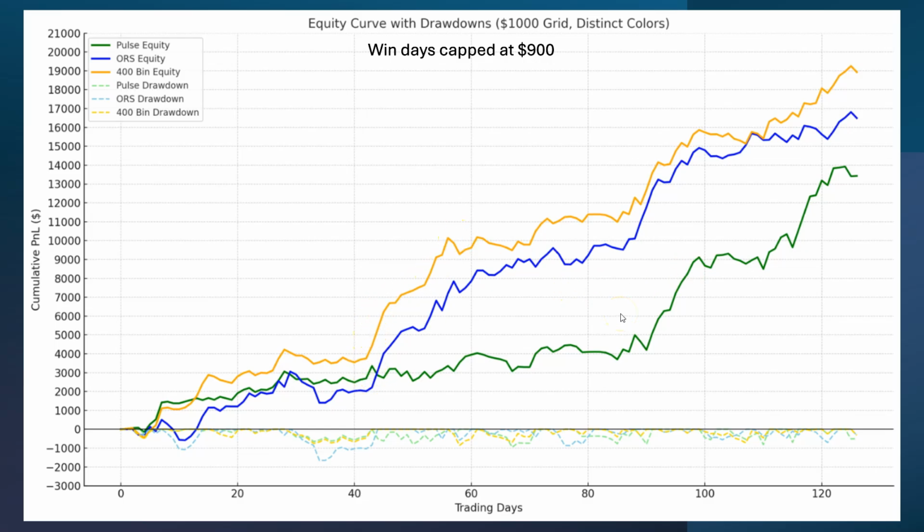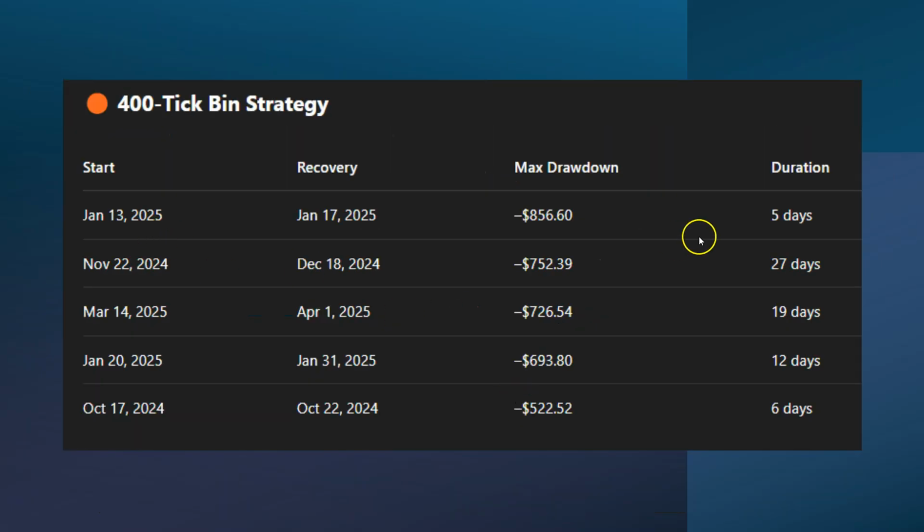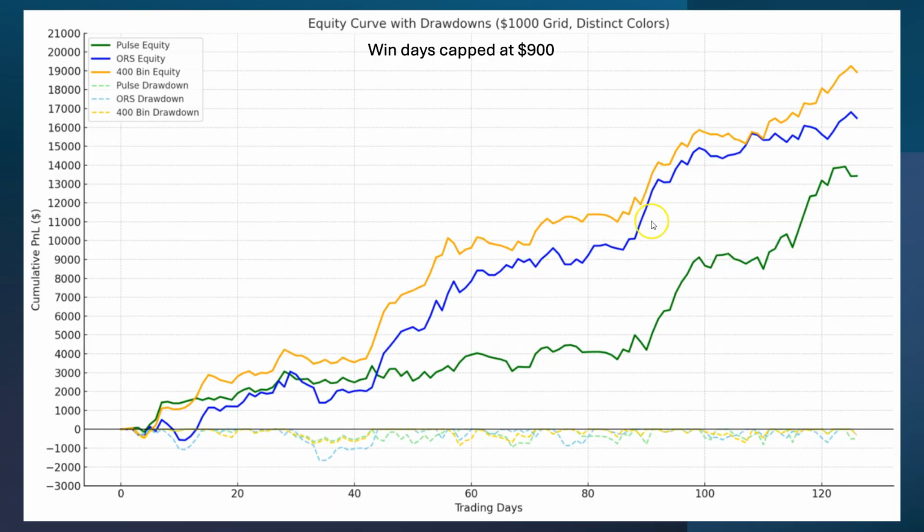So I had ChatGPT plot the duration of days of the top 5 drawdown periods in this 180-day period. We got a 5-day period here, 19, 12, but look at this, 27 calendar days, almost a whole month, from November 22nd when the drawdown started to December 18th when the equity got back up to where it was on the 22nd before the drawdown started. We went up and down for 27 days, and $752 at the worst part of it. But you've got to stick with the program. If you don't, then you miss out on this.